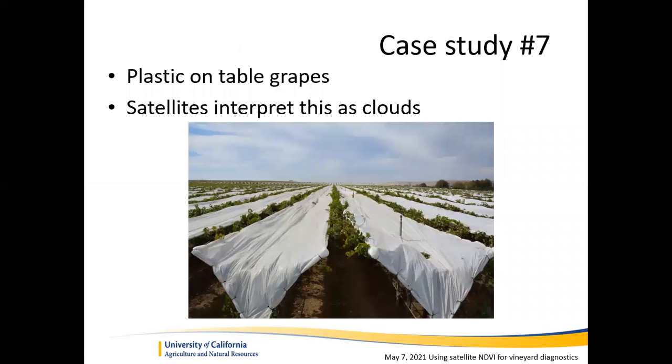So case study number 7, now we're looking at plastic on table grapes. The challenge, well, plastic presents both an opportunity and a challenge. So the satellite looks at this situation and thinks this is clouds and reports it as such. If our goal is to know how much foliage is on these grapevines, well, that's not helping us at all. But we can use the data in other ways. So let me show you what this looks like here.